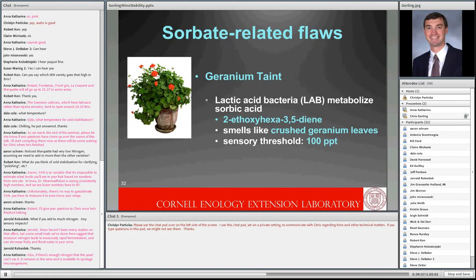So when lactic acid bacteria are present and they have sorbate to chew on, we get this geranium off aroma. Once again, we're not talking about super unpleasant things, but this is not the wine that you made anymore. And so you're probably not going to be too thrilled to have this character show up.